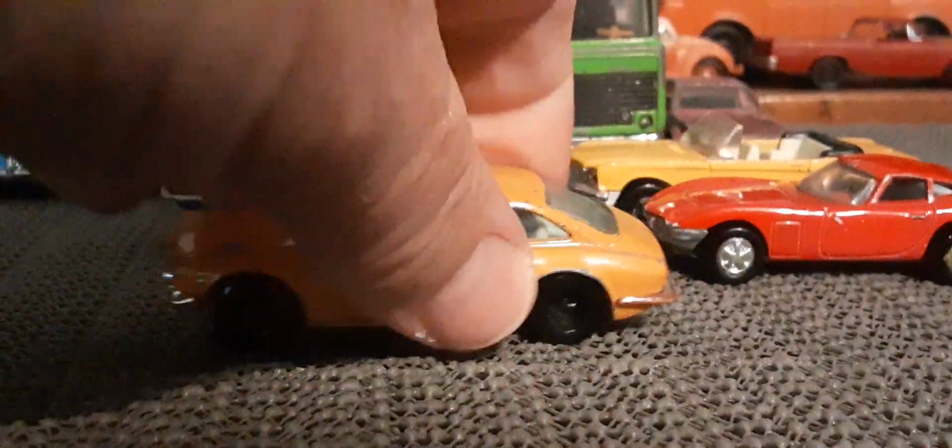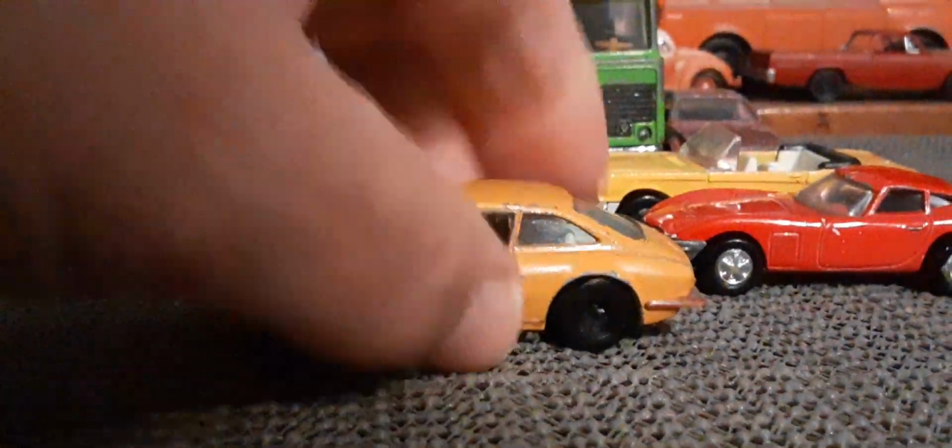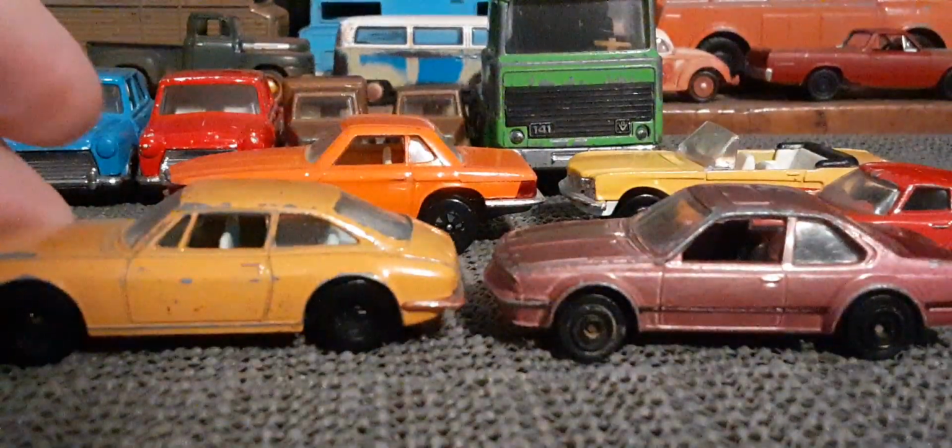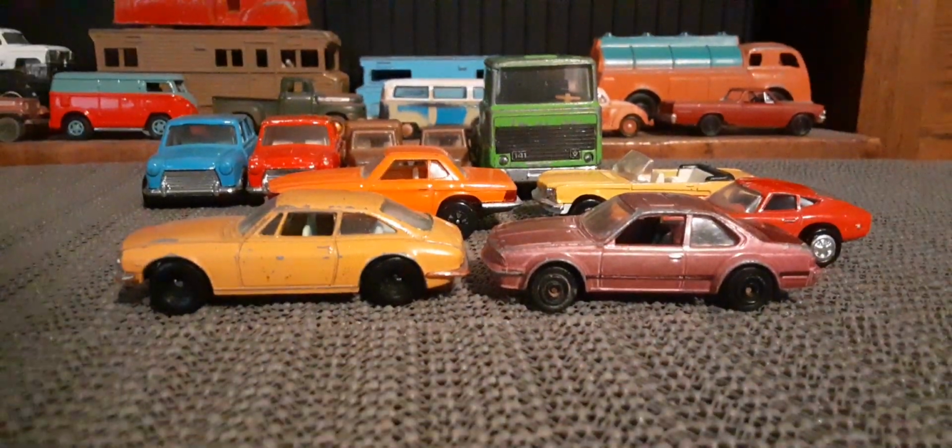Like I said, looks great with the junkers. Looks great with that sort of beat up BMW there.